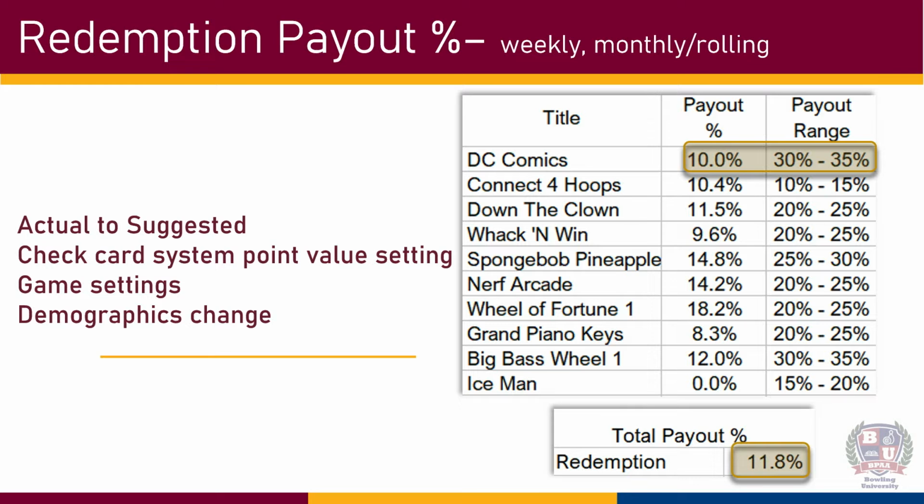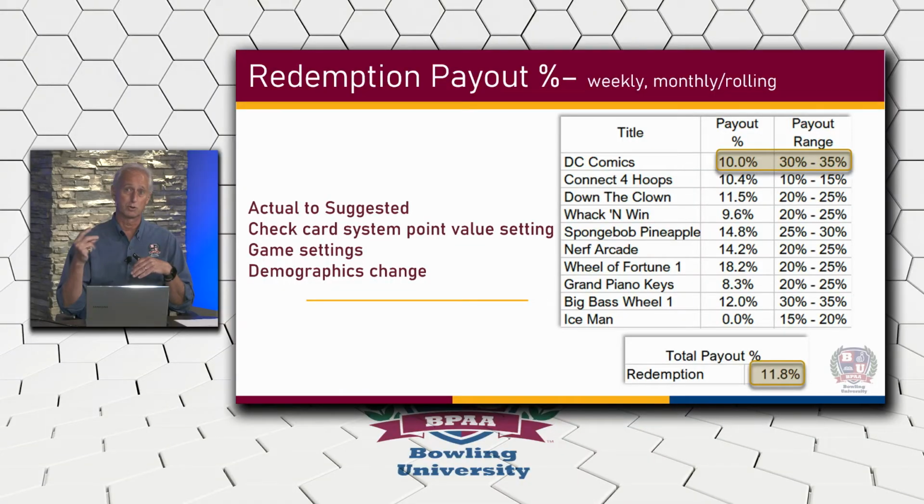Okay. Usually the higher play value versus the lower play value is going to determine what that percentage is. Something like a DC Comics game where it's quick, okay, it has a higher payout range, but it makes a lot of money. And you can see in this point where the estimated or suggested range is 30 to 35%. This one came in at 10%.